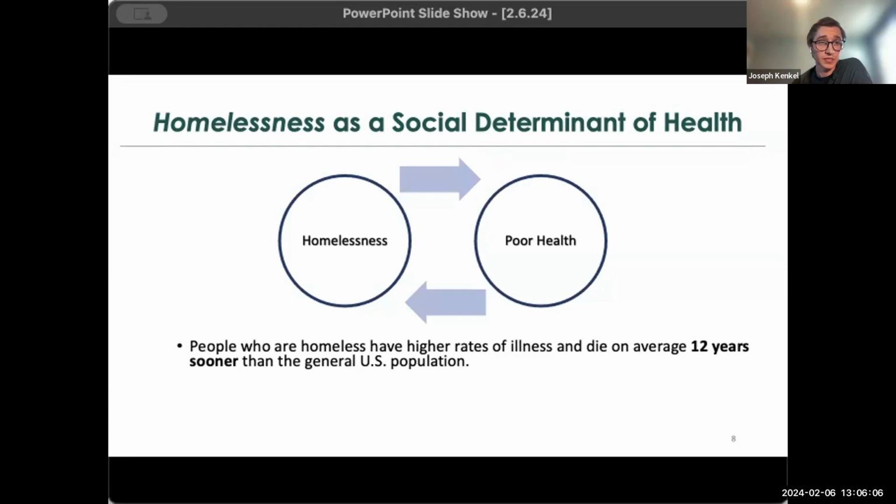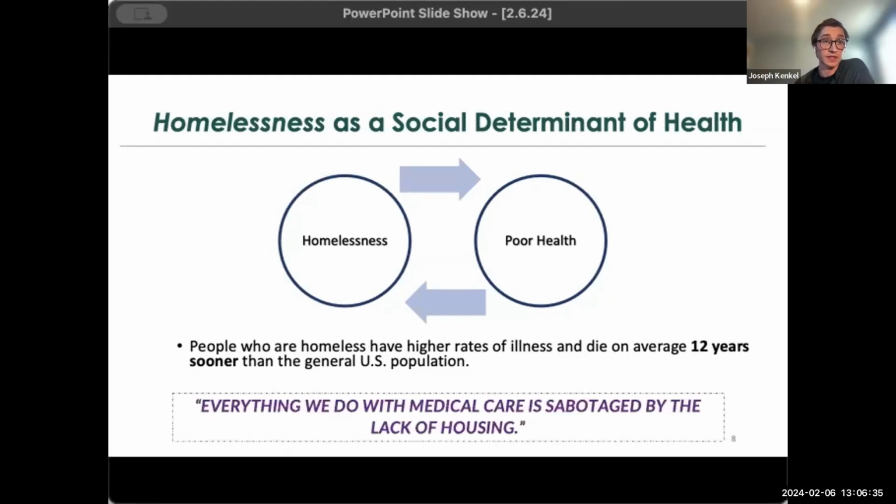We know people who are homeless have higher rates of illness and die on average 12 years sooner than the general population. And the interrelationship between homelessness and health outcomes is a rather complex one. We know that homelessness itself can cause poor health outcomes, but on the flip side of the coin, poor health outcomes can be a driver and cause of homelessness itself. And regardless of what the cause is, we just know that homelessness and the lack of housing really sabotages everything around medical care.